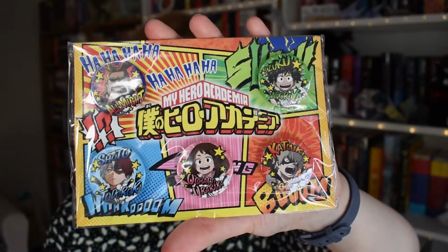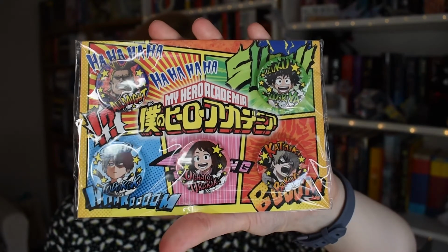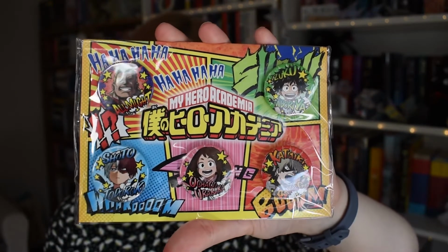Now I'm going to move on to all my anime themed badges, and there's a few of them. First off, I have these My Hero Academia badges that I bought in Japan at the Shonen Jump store, or at least one of the Shonen Jump stores we went to. So we have All Might, we have Izuku Midoriya, we have Shoto Todoroki, who is best boy no matter what anyone says. We have Ochako Uraraka.